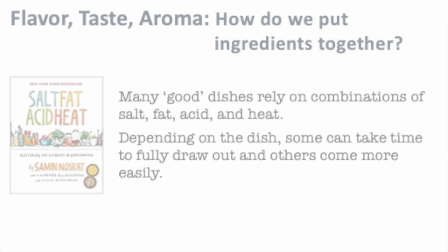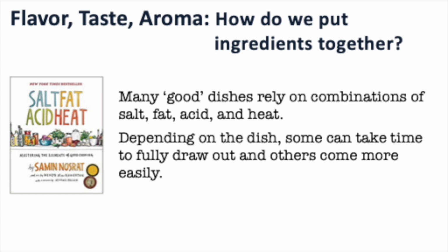Okay. All right. Moving to our next book, Salt, Fat, Acid, and Heat. So a lot of the good dishes that we eat rely on combinations of salt, fat, acid, and heat. Depending on that dish, the salting can be really quick, or it can take a long time, right, to fully draw out the flavors that you need. And so this book really helps to build an intuition for cooking and an intuition for ingredients for when you're starting to think about putting full dishes together.